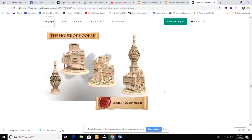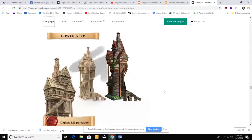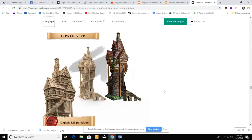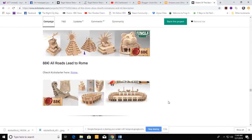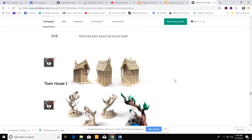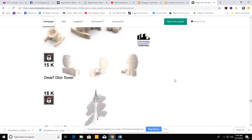And now here we are in some of the add-ons, although you can put those into the tiers. House of Hookah, obvious where the inspiration came from for that one. And then we have a Tower Keep, which again follows that rickety Gothic aesthetic, but it does not have the hole through the middle, so you could use that in combination. Then you've got add-ons from prior campaigns: here's the Mesoamerican one, here's the Rome one. And then the list of stretch goals, locked or unlocked, which everybody expects to see. So this is very familiar to Kickstarter buyers.